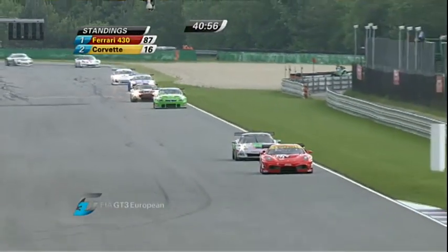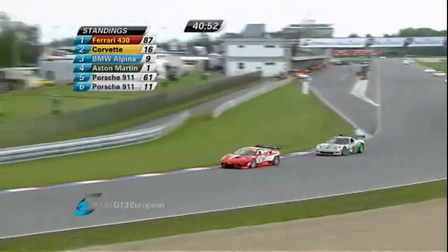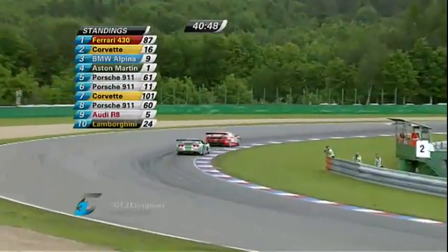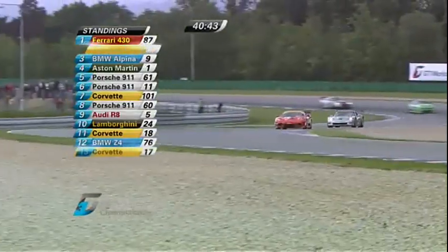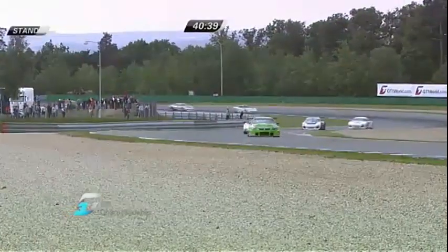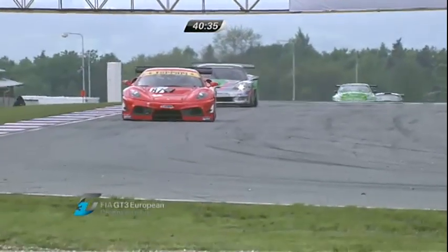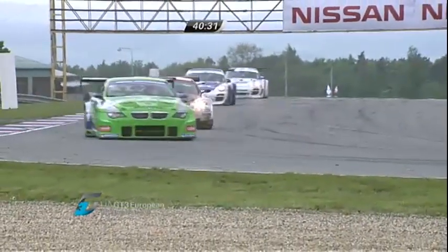Only 0.3 of a second between them as they pass by our commentary box and complete lap 7 of this hour-long GT3 race. Round the first turn, the Ferrari just edging away slightly by the naked eye here. Not quite so close behind the Corvette after a straight and a turn. And that BMW, I think, had just made a bit more of an impression and his advantage over the Aston behind him as well.